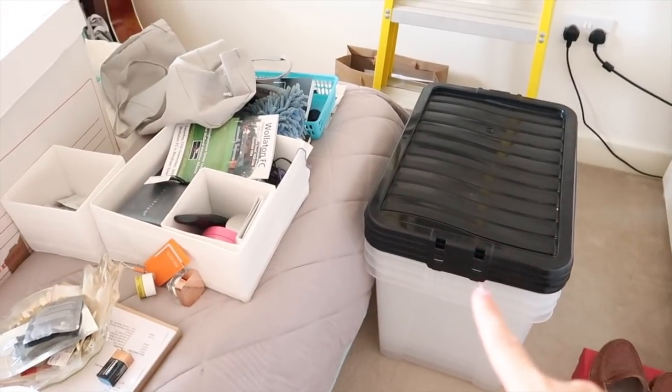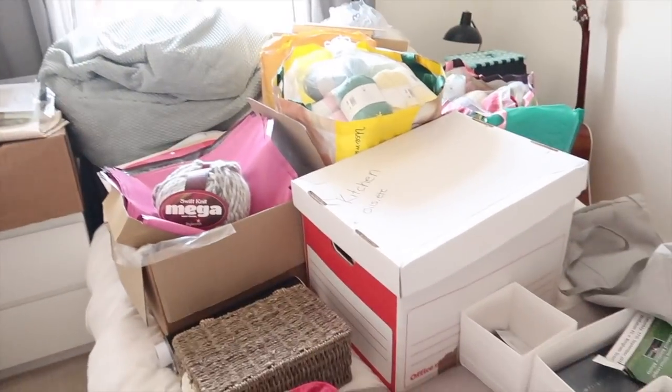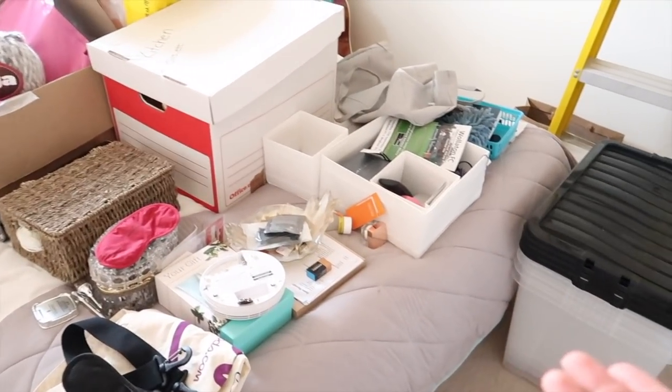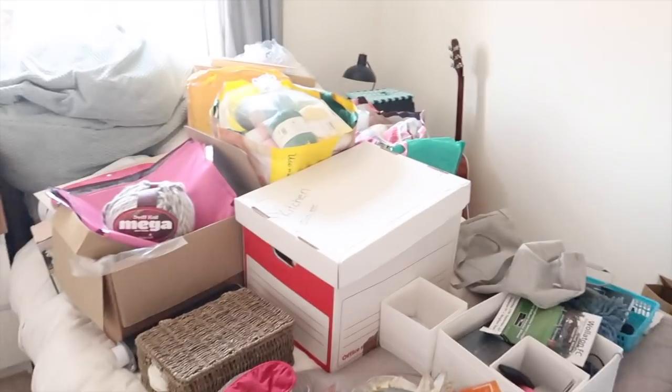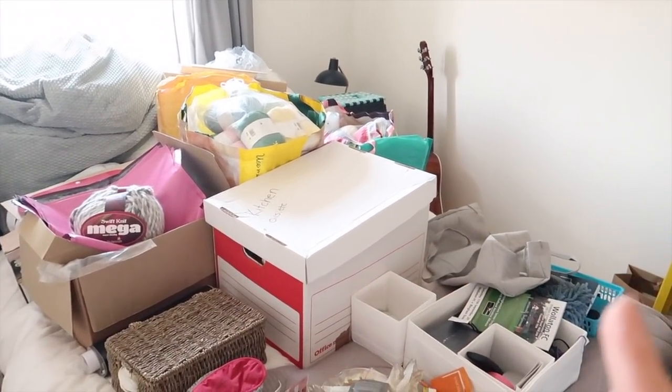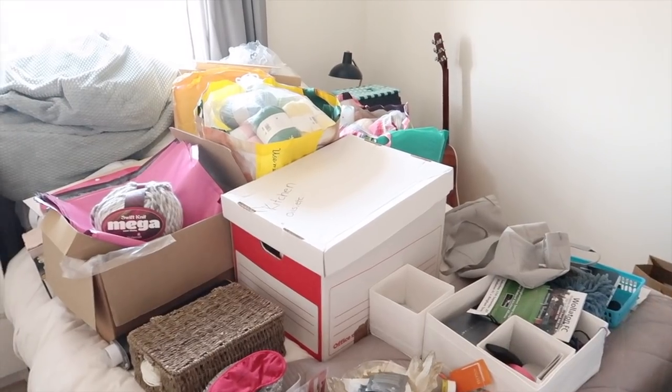So I just nipped out and bought some boxes to put some of this yarn in so that can go in the garage. And I forgot to get some bin bags. What an idiot. Anyway, I'm going to sort through all this now and try and organise it a little bit so that they can go out of the room.